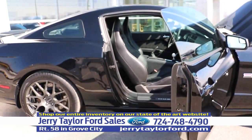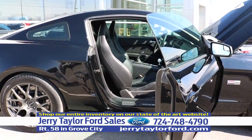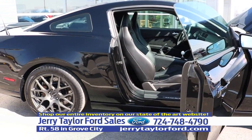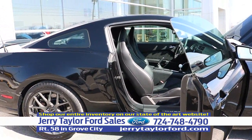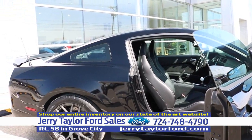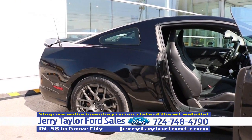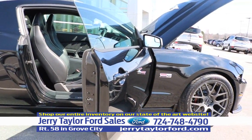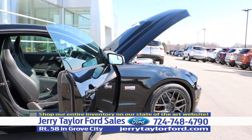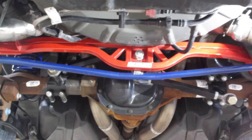It is 525 horsepower, and one thing about this car is when you bought a Shelby package, they basically had three different packages available. They had a naturally aspirated package, and then you could choose between two different superchargers if you wanted to go that way. So in addition to the Ford Racing Power supercharger, this car also has just about every Shelby upgrade you can put on one. It has the full Watts link suspension.